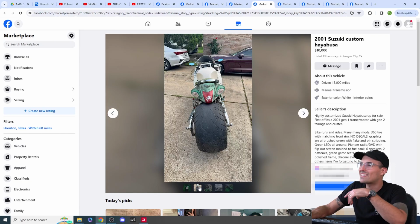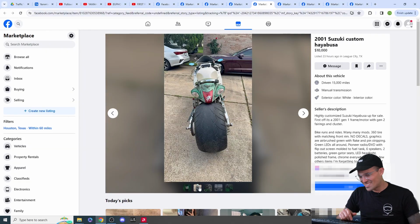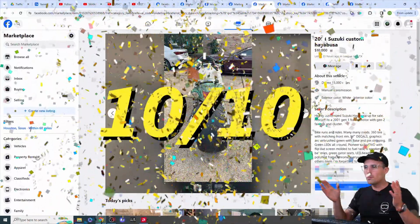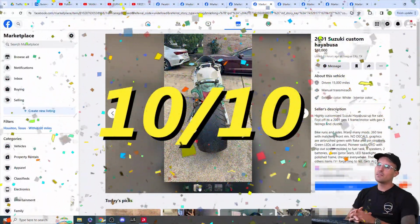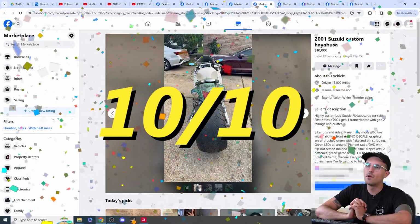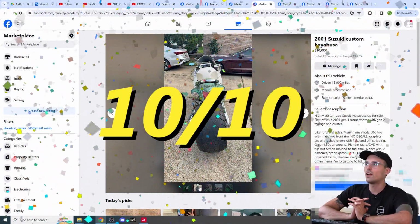The green gator seats, the green lighting all around. Boys, it's a 10 out of 10. Cue up the music. It's a 10 out of 10, baby. I hate to do it to him because I've given out a couple 10 out of 10s lately, but mostly for like fantastic, good entry-level bikes that I just think are really fairly priced.